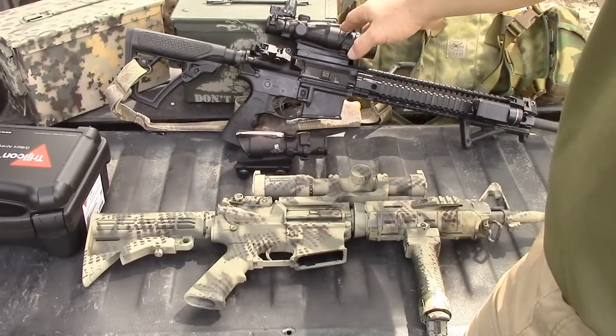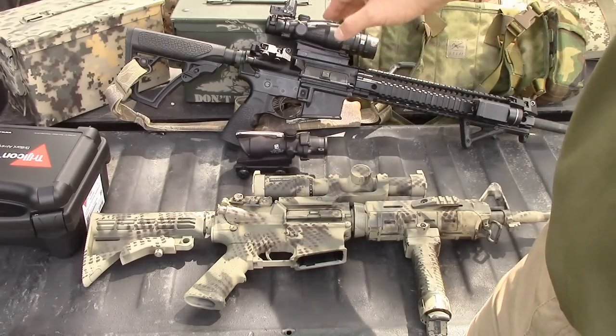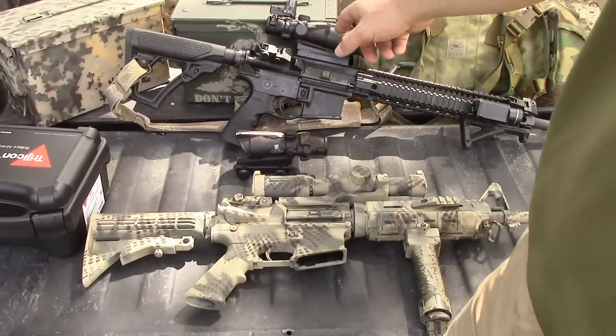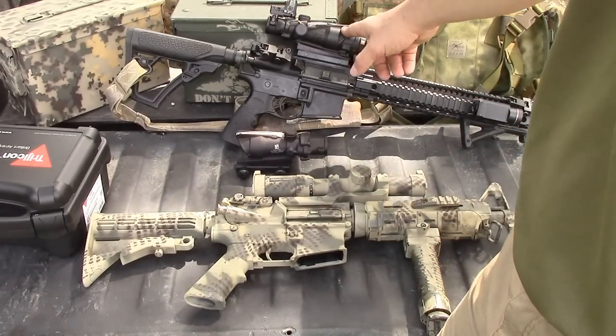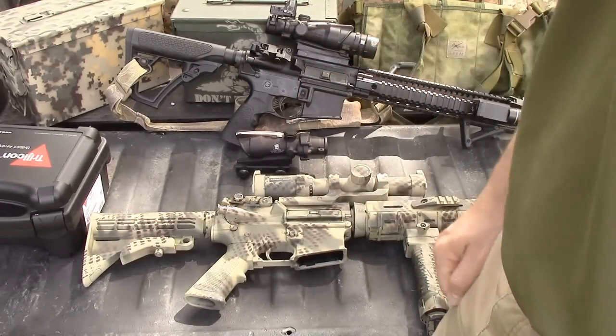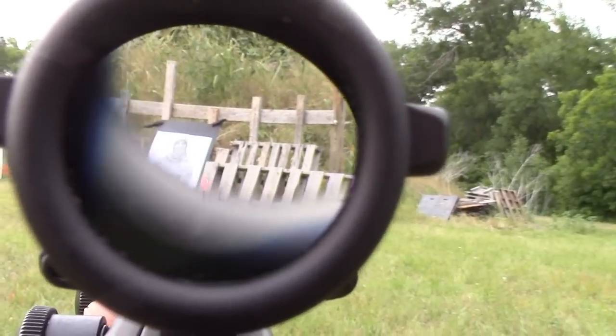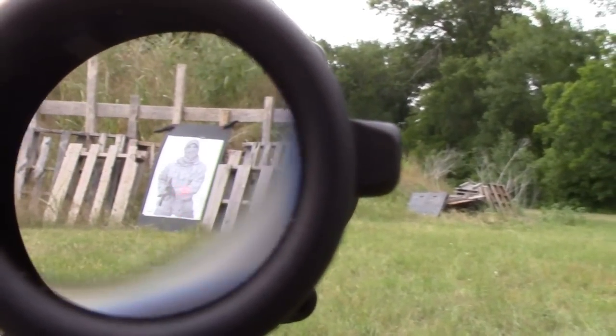If I was going to be dropped in the middle of Tehran, Iran, and I had to fight my way back, this is the optic that I'd want on my rifle, okay? Specifically with the ACSS reticle, because I'm completely sold on this thing. The features inside the ACSS reticle are just fantastic.